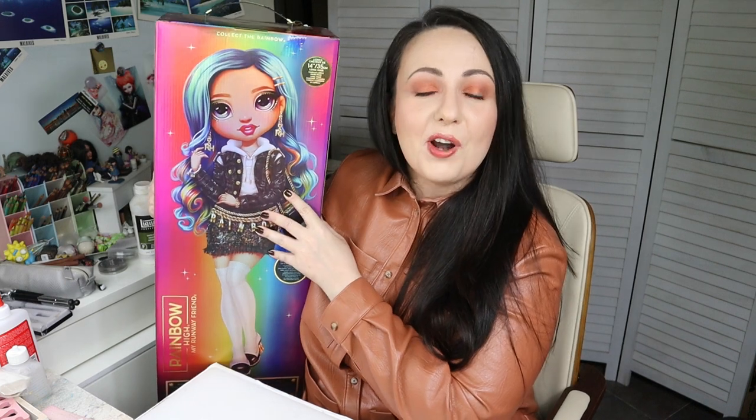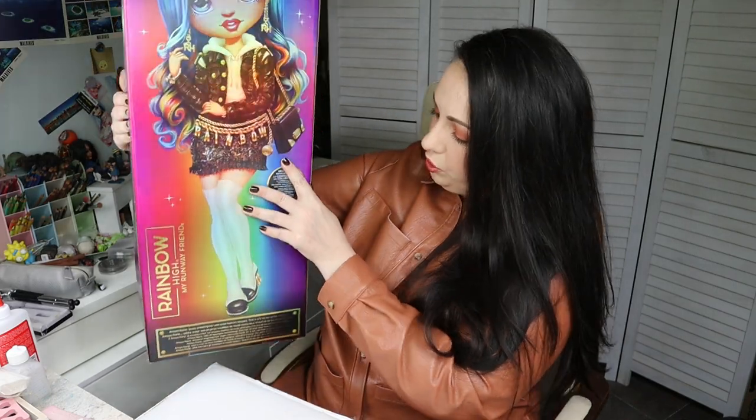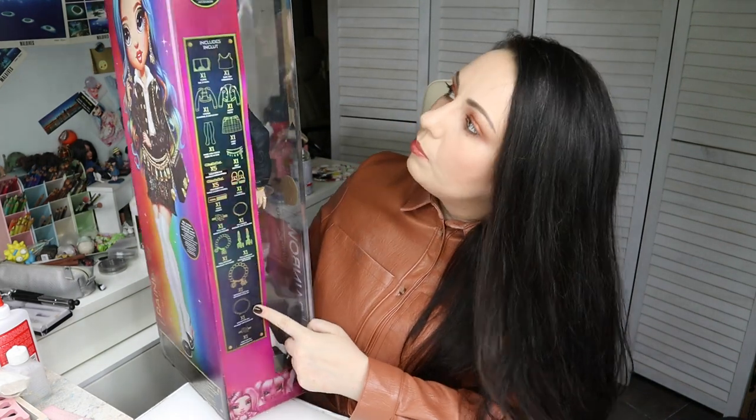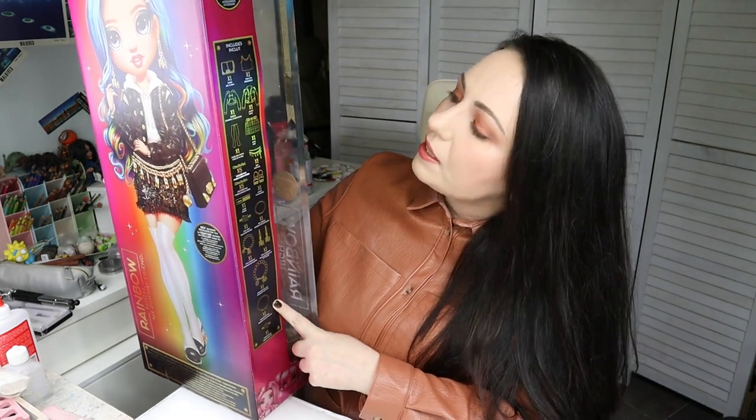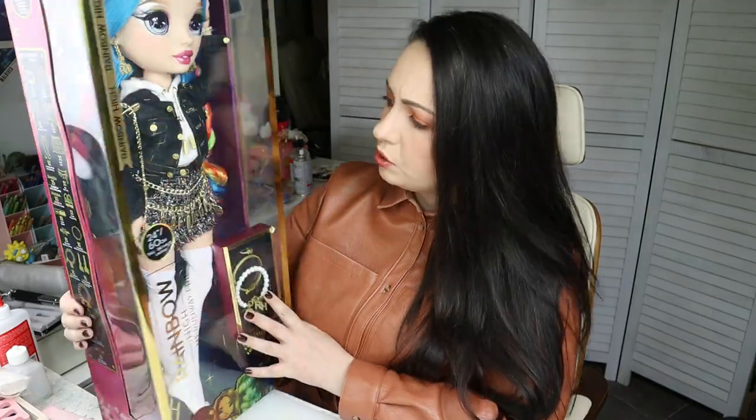She's a beautiful, beautiful artist. I really love her style and I finished her course on digital drawing a couple of years ago. So I'm really happy to have also a piece of her artwork in my hands because really she's an amazingly talented artist. So the box is super pretty. Here you can see everything that is in the box. 25 plus accessories, it says. Yeah. Let's probably open this box and take a closer look at this doll.